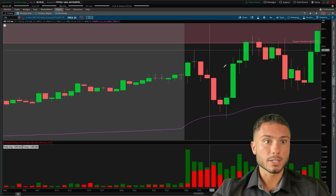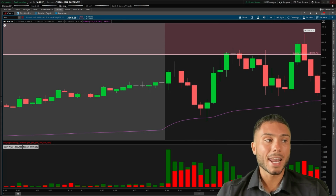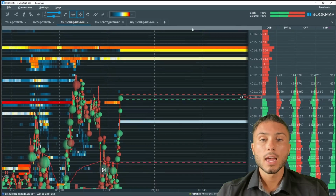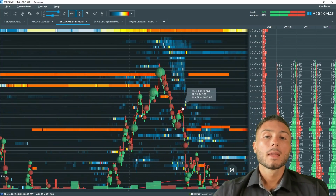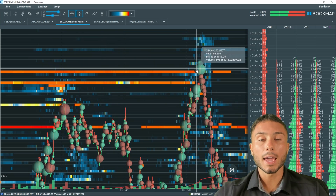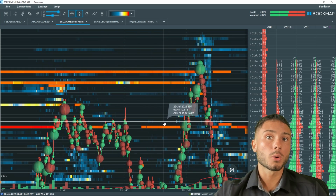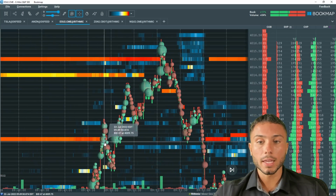However, you add a supply zone here, you add everything that I'm explaining, a lot of traders were getting long up here near the highs. What this tells me is that this was a stop loss hunt. Meaning, for those who were short here, maybe stopping out at the high, and for those that are not short and are looking to get long, we could validate this point by looking at this.